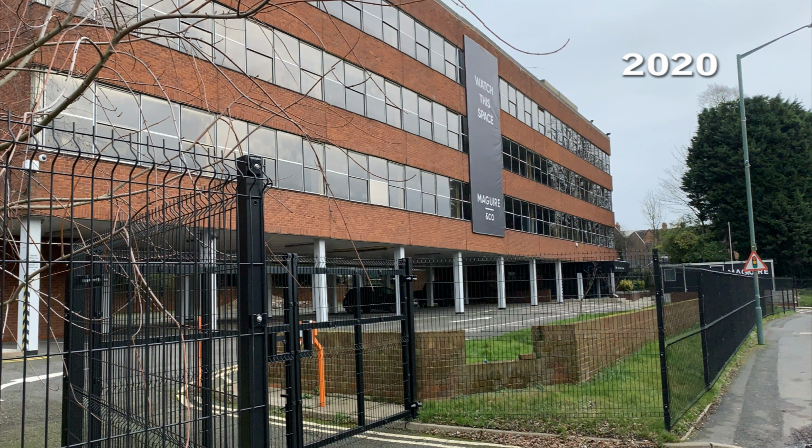In 1978, a new office block, number 751 Warwick Road, was built on the site. This was the British headquarters of the Church of Jesus Christ of Latter-day Saints, often known as the Mormons, until 2018.